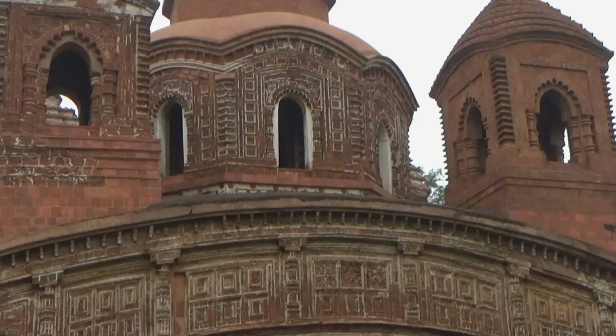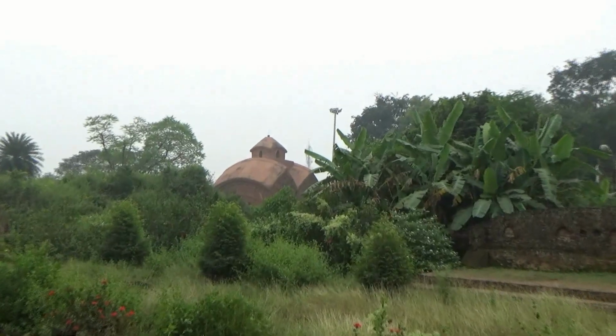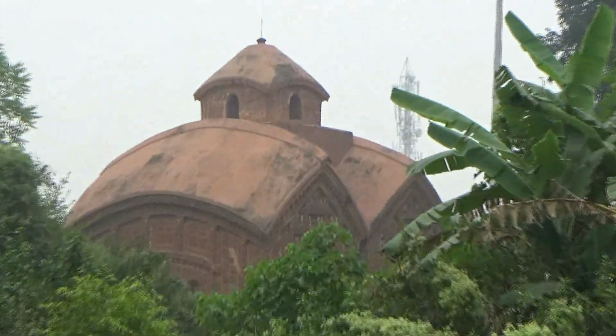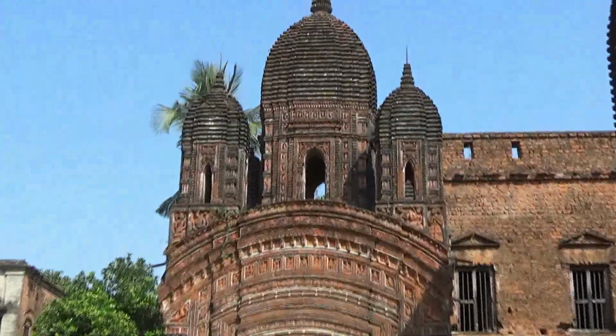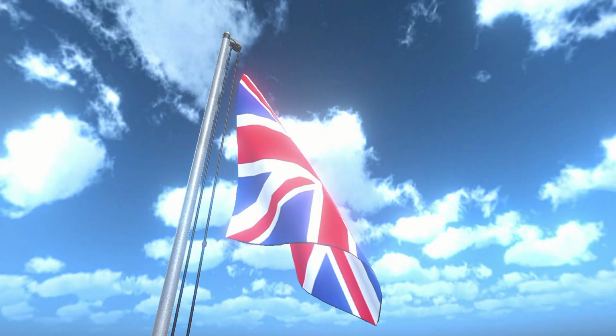The terracotta temples of West Bengal and Bangladesh are a huge pride of the entire Indian subcontinent. There are many important temples, and some of them are indeed majestic. But there's one in particular that is very interesting, located in Anandapur, Western Medinipur. But first, we must go to somewhere else to find why this is so unique.